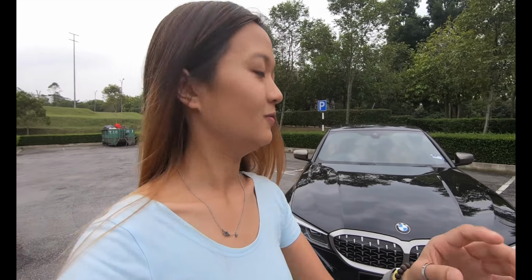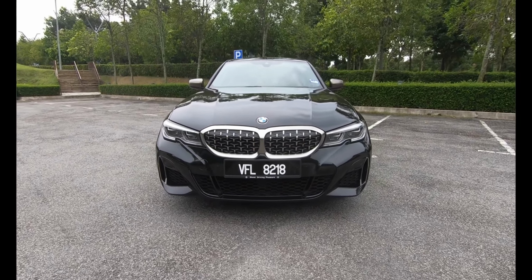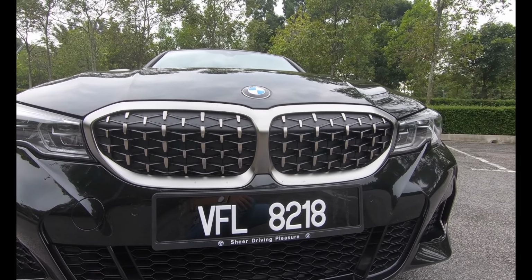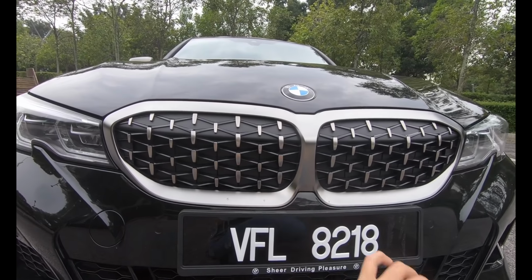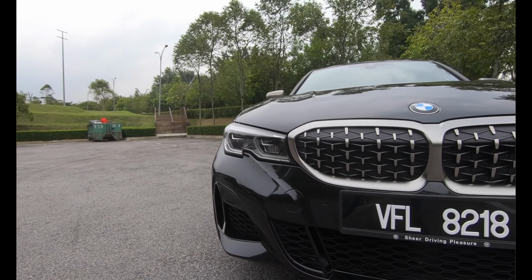Okay, let's go. So for the front, you have the mesh grills and the active grille. This one will open. I obviously cannot show you right now, but yes, this will open at up to certain speed so that there is air intake right here. You see this color? This is actually not chrome, it's cerium grey. That's what they call it. And you will see this cerium grey on many parts of the car.